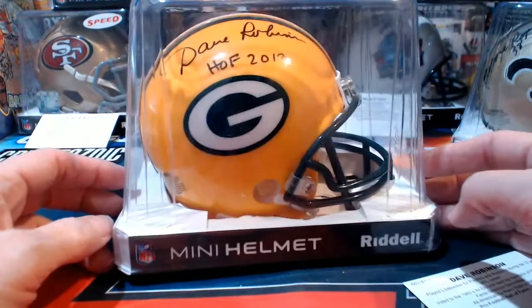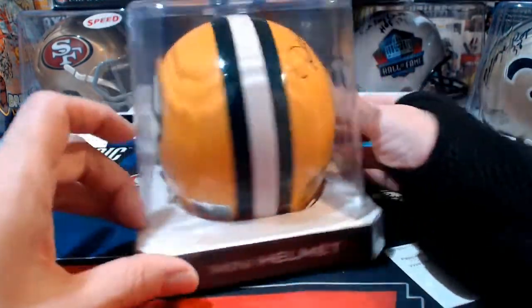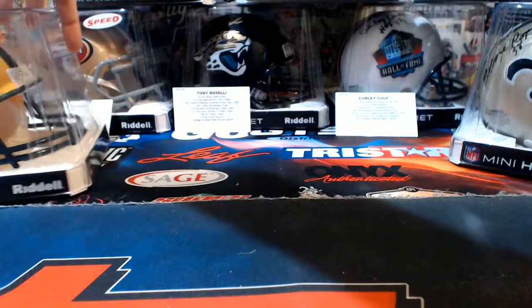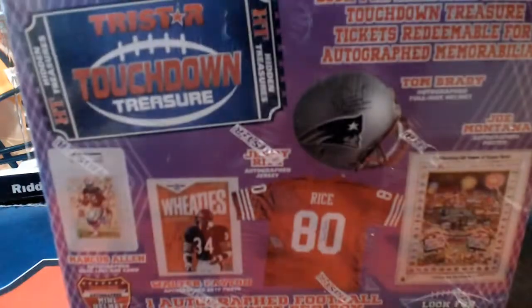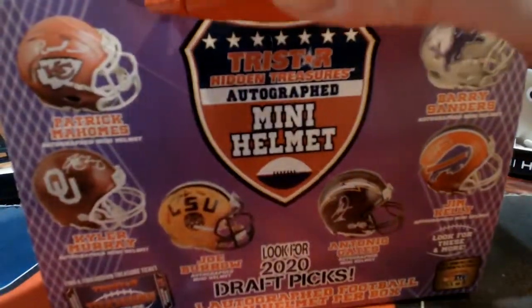Dave Robinson, we've got one for the pack. We pulled his jersey a minute ago, and now we've got his mini helmet. And it has a Hall of Fame inscription on it, the hologram sticker from TriStar, and the paper COA you can see the edge of down there in the bottom. So AJ Hype Supply, how about that? Now we've got you the Dave Robinson mini helmet to go with the jersey you pulled the other day. Yeah? Hopefully you'll like that. I hope you don't have that one already, but you might, I guess. It's possible that you already have it, but I hope you don't. It's always good if you get something new.